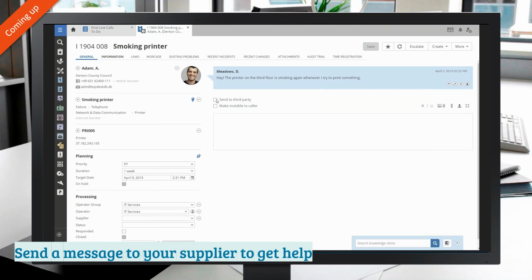And we've added a checkbox, send to third party, that the operator can select. They can select their supplier, Perfect Printers, and basically send a message to them, typing the message that they would like to share. So in this case, the printer is smoking again. Can you come and take a look? Of course, after saving that, there are indicators that this is sending or that it has been received, like you see in WhatsApp with the checks, so that you know the message has now safely arrived at my supplier.